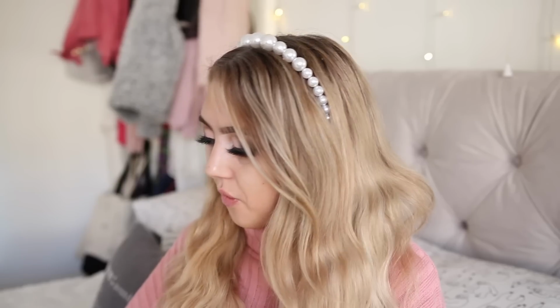Gonna start off with primer. With it being the winter season and the winter months, my skin obviously gets a lot drier, as I'm sure everybody's does. Although this is a favourite primer of mine all the time, it is especially so in winter because it is so hydrating and keeps my skin nice and moisturised and nourished, looking healthy and glowy rather than dry and crusty. So that is the Too Faced Hangover Primer. You guys know all of it.